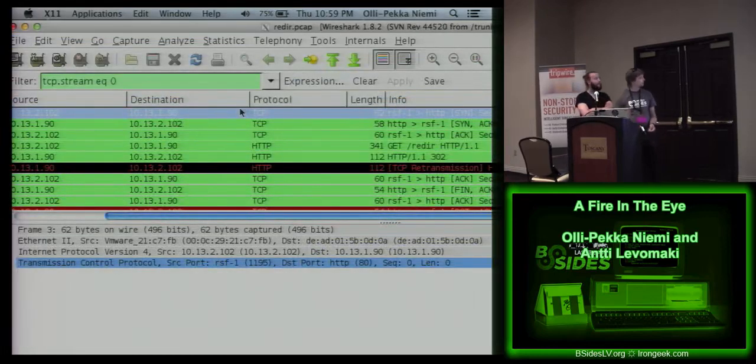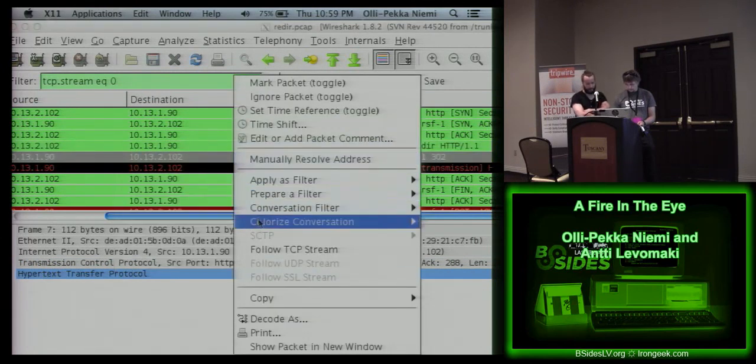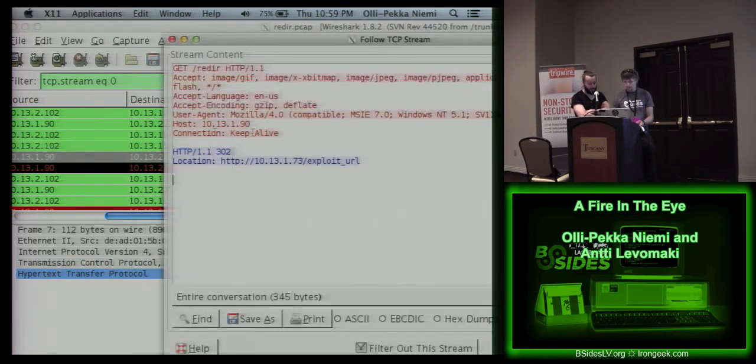So this is the redirection case. First we see the initial connection to the static URL, so that we get a redirect, and this will then of course make the browser connect to the export URL. And if the export URL is different every time, then you'll be bypassing every time.